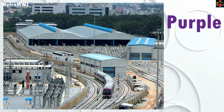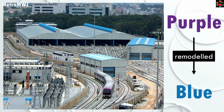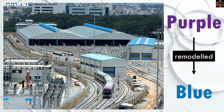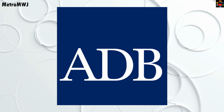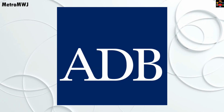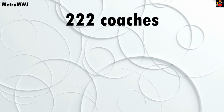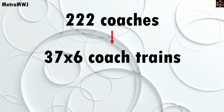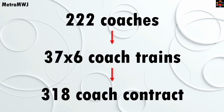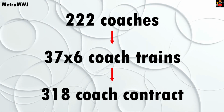The Bayyapanahalli depot currently serves the purple line. It will be remodeled to serve the blue line. Its capacity will be increased, its systems will be changed, and more. This contract of the Doddajala depot is going to be funded by the Asian Development Bank. And both depots together are going to house 222 new coaches, which will form 37 6-coach train sets as a part of the 318-coach contract which we had discussed earlier.